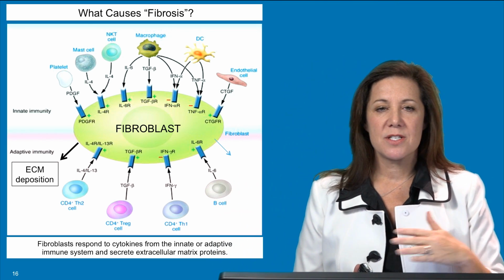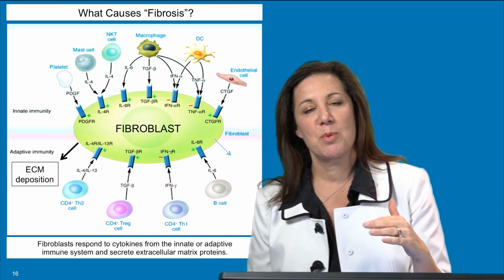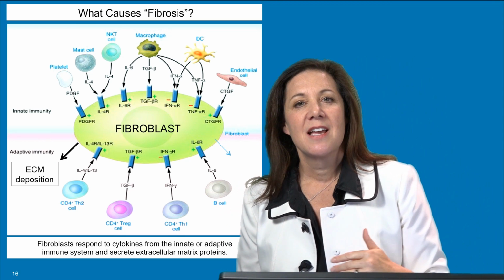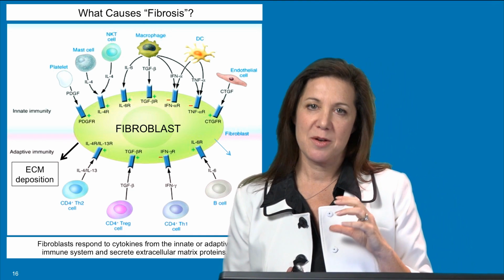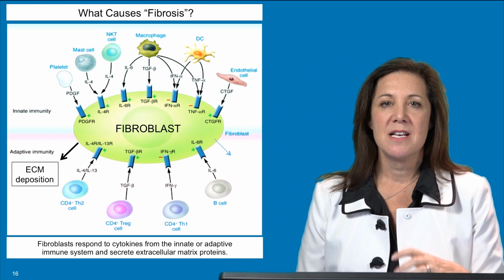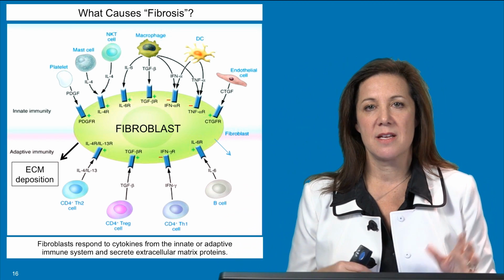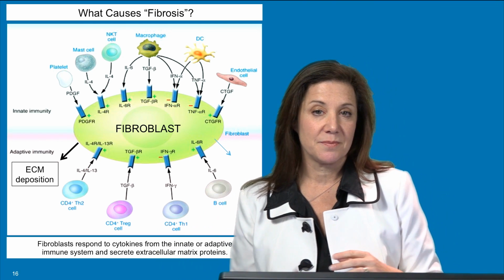And the bottom part shows cells of adaptive immunity and the receptors capable of acting on fibroblasts from those cells. And the key thing here is that fibroblasts secrete extracellular matrix, and that is the component of fibrosis. So this is probably the manner in which the immune cell interfaces with fibroblasts to induce fibrosis.